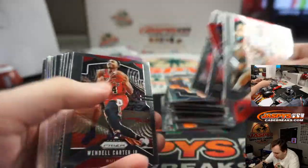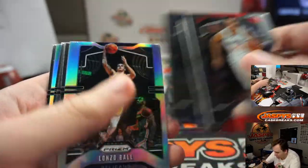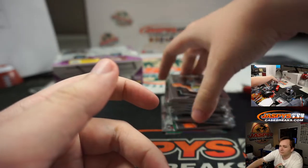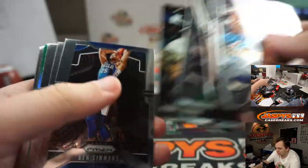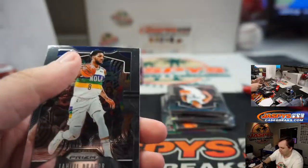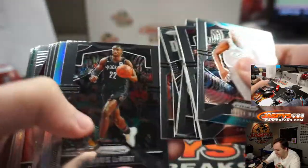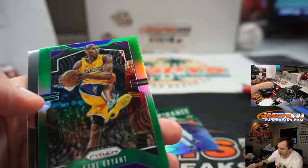Cold for some reason. Gotta pull something big. Heat them up a little bit. Terence Mann. Green Kobe, White. Nice. Carsen Edwards, Red Wave. Anthony Davis, Green. Tyler Herro, base. And Kobe Green.